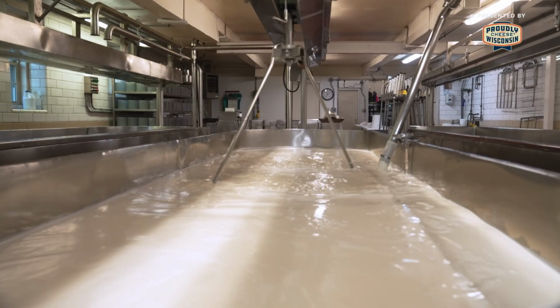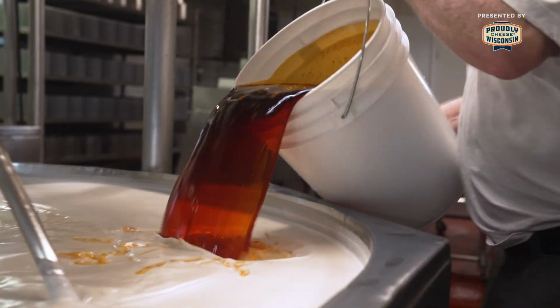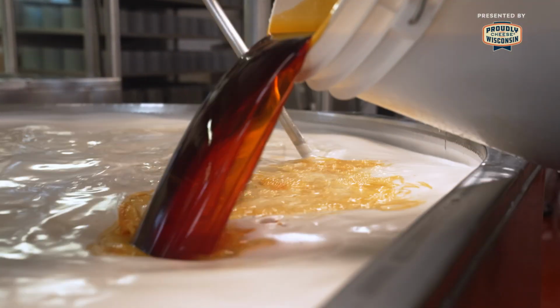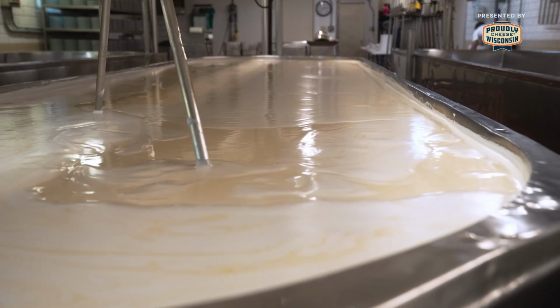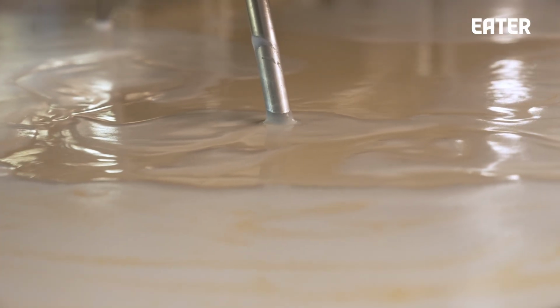Once the starter culture's been ripened for that long, if we're adding color, we'll add annatto. 100 years ago when we were overtaking New York as the dairy state, we were trying to differentiate ours. Ours is orange, theirs is white. So we're just mixing the color in, and that's what basically Wisconsin is known for, is orange cheddar as opposed to East Coast white cheddar.